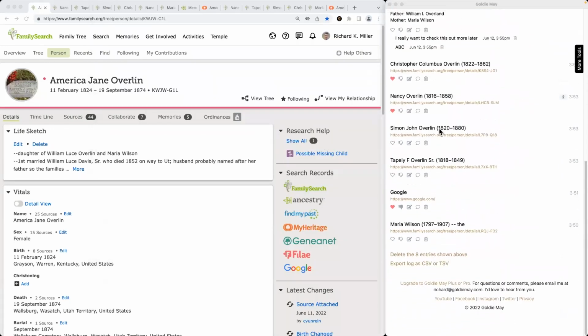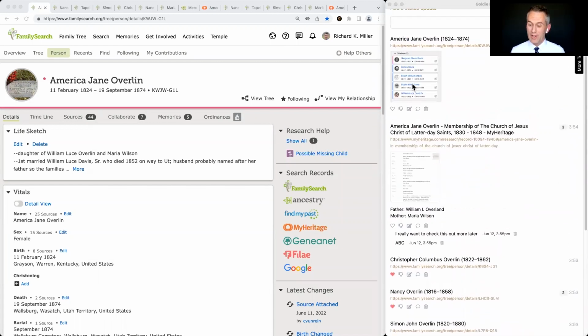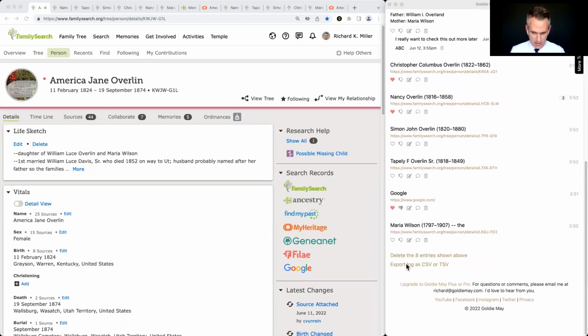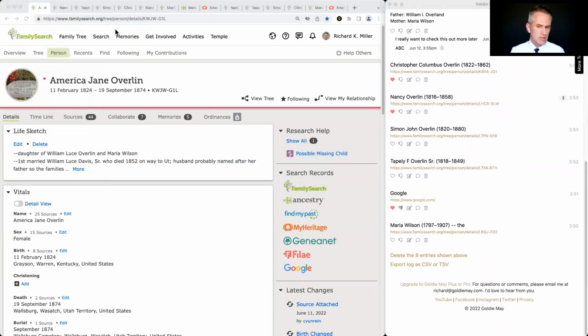So is there a way to sort links or put them into groups? Good question. In the research log itself, or while you're in Goldie May, there's no way to reorder them at the moment, but other people have asked for that. But once you have it in your spreadsheet program, then you could, let me just reopen that file that we just opened. Oh, that's a different file. Yeah, you could resort them in your spreadsheet program at the moment.